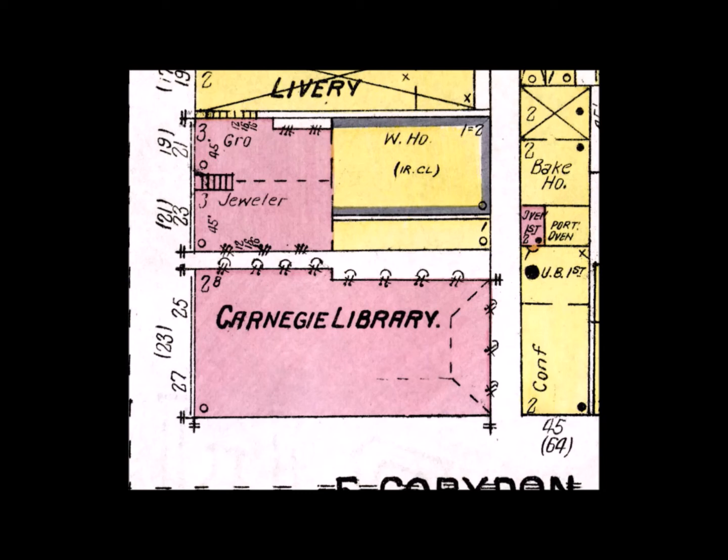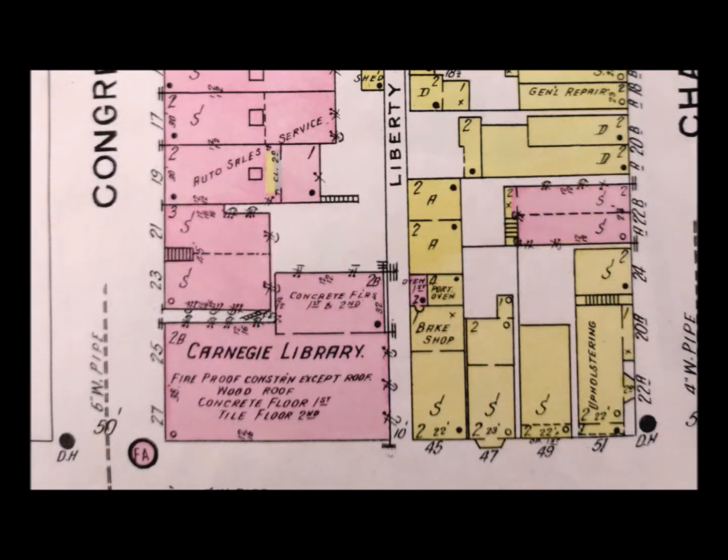This map is a Sanborn insurance map. And that little yellow building to the right of the Carnegie Library, there's a CONF for confectionery. That's the Herbig Bakery, where the Bradford landmark is. Of course, it was necessary to raise money to build this new annex. And even though Andrew Carnegie said he would not give any more money, he did. He gave $10,000 to help pay for the annex. It was completed in 1914.